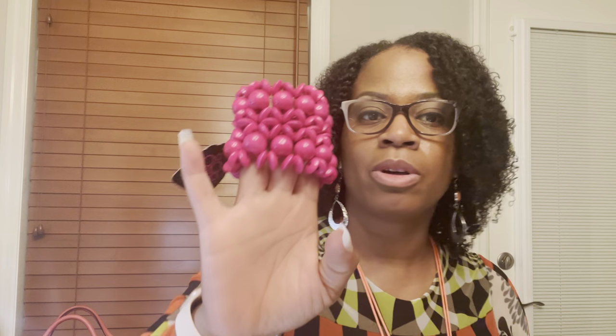So get your stuff ready for next spring when you get ready to go on those cruises and trips to the islands. This would be so cute to wear then because we're going to get through this COVID, y'all. So this is called Island Mixer, okay? Island Mixer bracelet. We are definitely going to get through this COVID thing. We got to start traveling again.